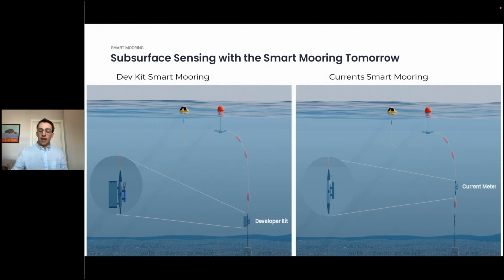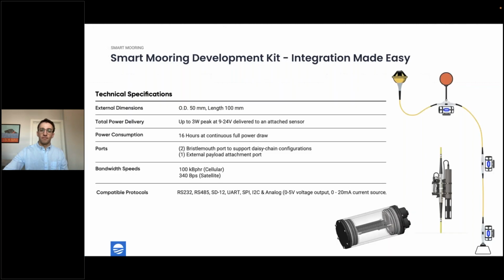is currents. As you know, with the Spotter, our focus has really been waves and marine weather at the surface. Currents are really that next step in physical oceanography that we have seen a lot of demand for over the last few years. So we will be integrating a single point current meter on the smart mooring that will be available likely in Q4. That timeline is still being worked out for the exact release date, but it is coming and it is being worked on, which is really exciting.